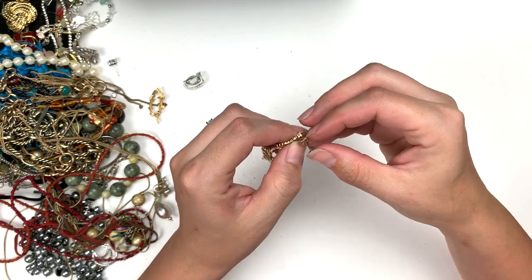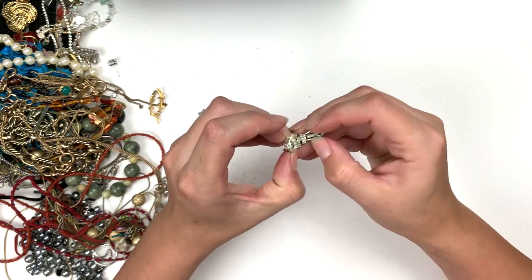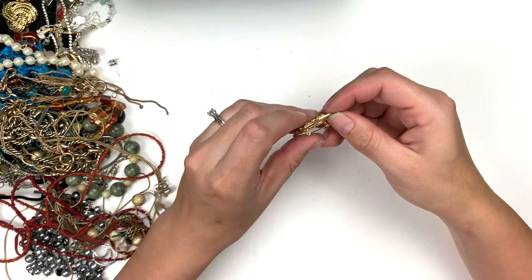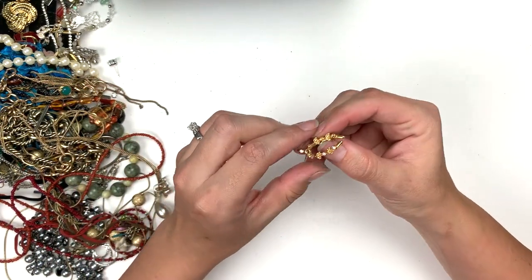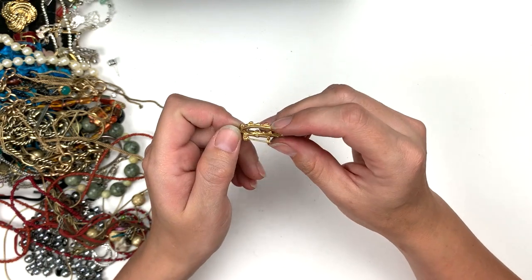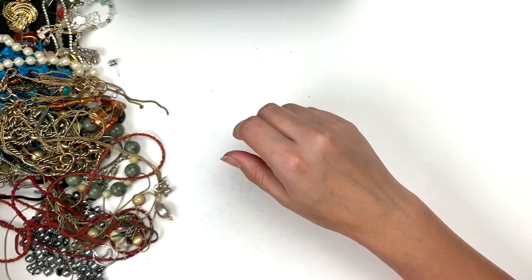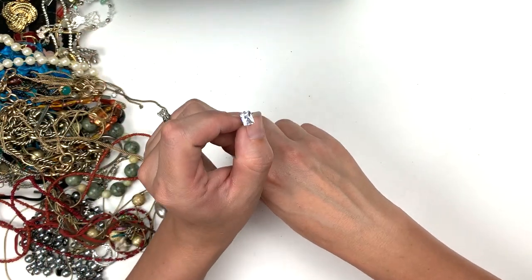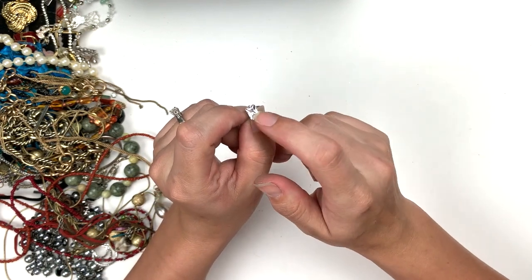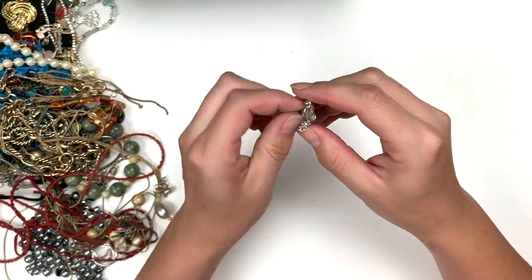I hope we find the mate. That's cute. This one's dirty. Ugh. This is a pin that is missing some rhinestones. It is not signed, so I'm gonna put it in the lot. I could easily fix that, but oh yay, the earring. We have a necklace with a little pendant just like this and another earring, so that's really pretty. That should sell nicely. Here's a clip-on.